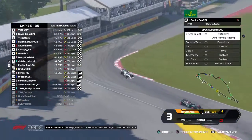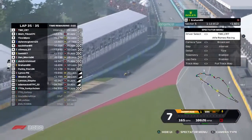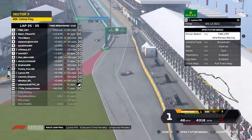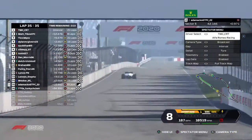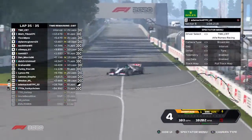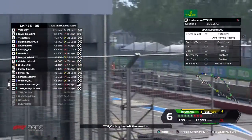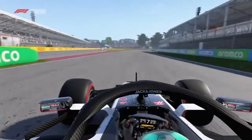Monkey Fox, P10 on his debut, but Graham jumps him. So again, Graham, with the benefit of no penalties. Lynx P12, Lennon P13, Wesker comes home 14th, Adamako will be the last one to cross the line, down in P15, not his day today, unfortunately. But with Wesker just a point ahead of him and Lynx just a couple of places ahead, that battle for P3 will go on.